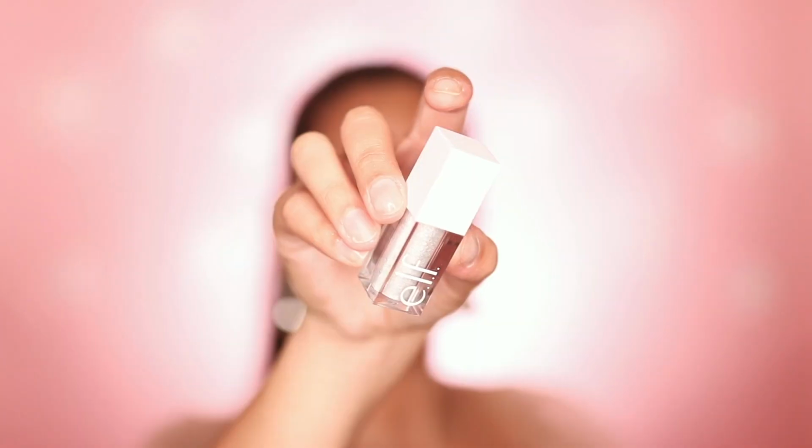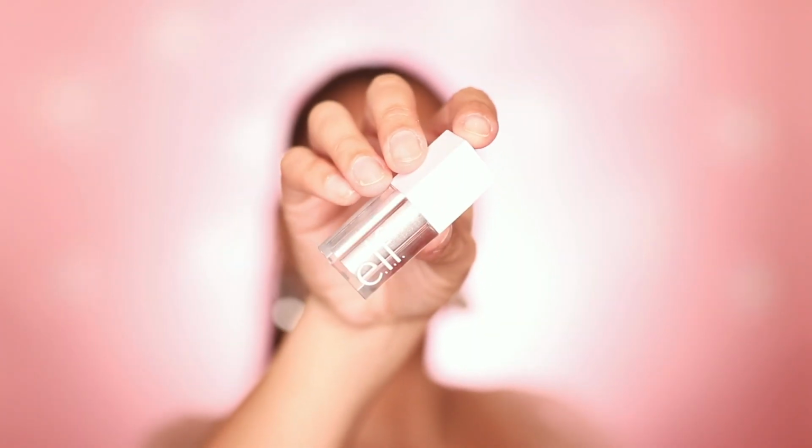I'm going to swipe a bit of this medium pink shade on my lower lash line just to make the eyes pop. Then I'm going to go in with this e.l.f. liquid shadow in the color Disco Queen and pop that right in the center of my lid and also in the inner corner. And we're going to finish up with lashes.